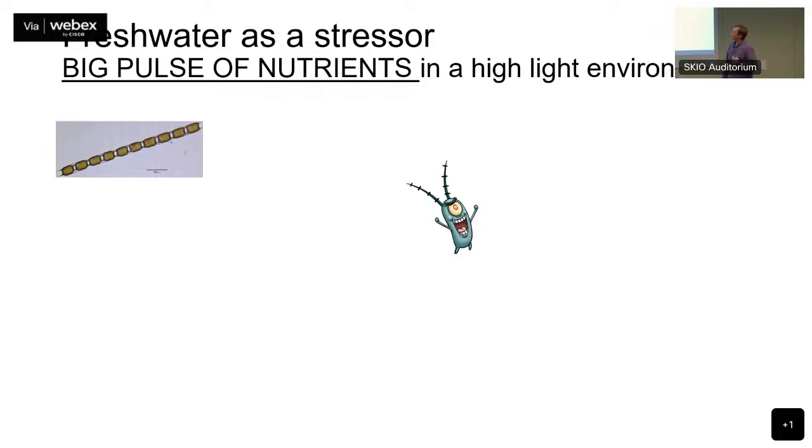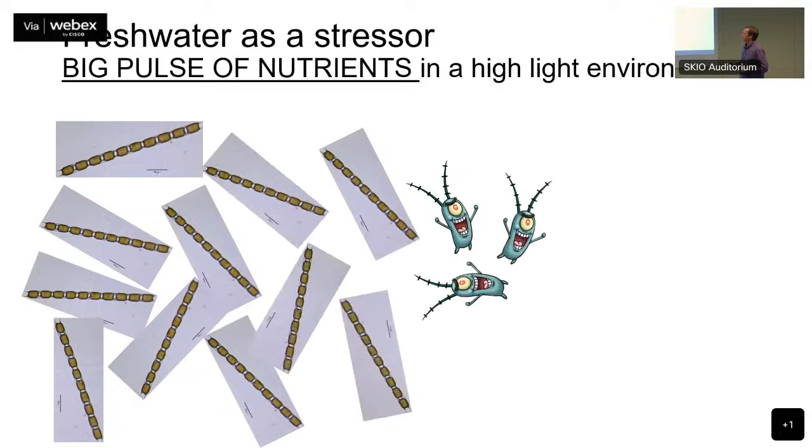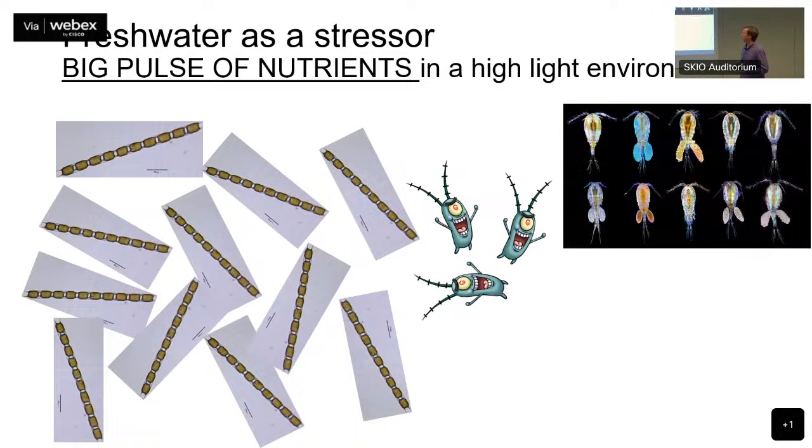If we think about freshwater also as a stressor, we talked only about systems where it leads to a lot of production, but what if there's a really big pulse of nutrients at one time? Well, that's going to make these phytoplankton start dividing really, really quickly. This makes plankton from SpongeBob happy because he has a lot of food to eat. But you also have to remember that he's a copepod, so he can't just divide into two. They have to carry eggs around, and this takes a long time. So plankton from SpongeBob can't reproduce as quickly.